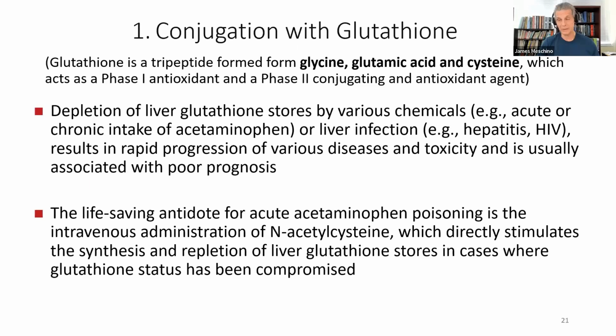Let's start with glutathione. In glutathione conjugation, remember the body makes glutathione from glycine, glutamic acid, and cysteine. But cysteine is the rate limiting step. The body has a hard time getting cysteine. It can make cysteine in the presence of vitamin B6, as we will see. But giving people certain glutathione supporting nutrients to raise glutathione is something that you can do in special situations, as we'll talk about. But the depletion of liver glutathione stores by various chemicals, acetaminophen is a big one, right? The use of drugs like Tylenol, or in liver infection, where we see a decrease in liver glutathione.